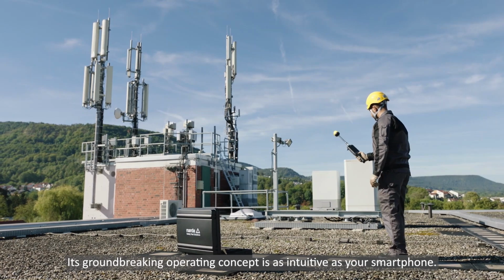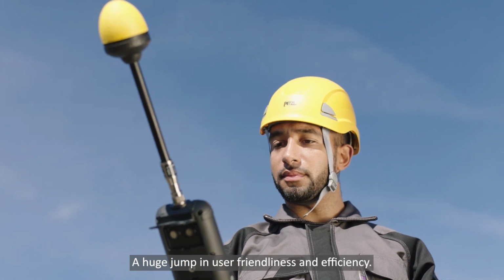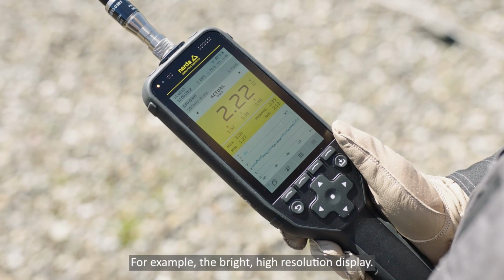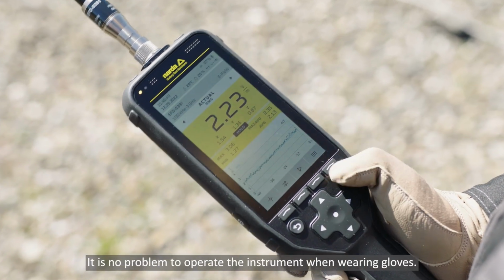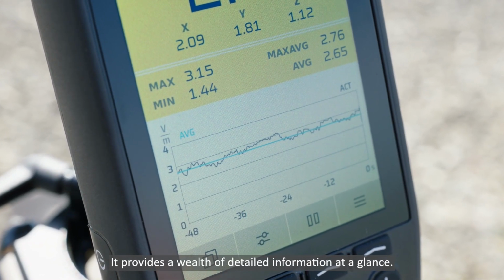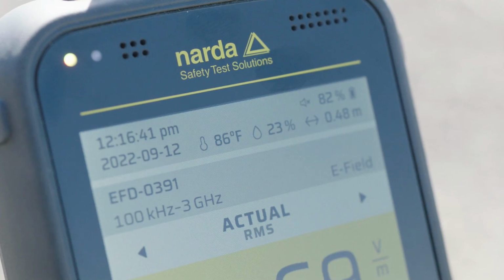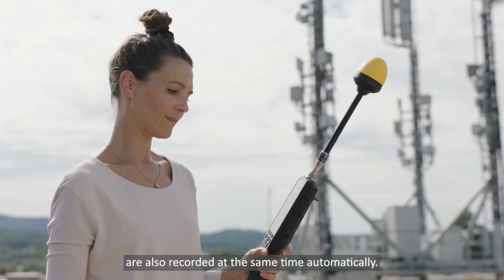Its groundbreaking operating concept is as intuitive as your smartphone. A huge jump in user friendliness and efficiency. It is often really just the little things that make life so much easier. For example, the bright, high-resolution display. It can be easily read even in very bright sunlight. It is no problem to operate the instrument when wearing gloves. It provides a wealth of detailed information at a glance. Or what about the distance sensor, which, quite simply, displays and records the exact measurement height? And of course, climatic data and GPS coordinates are also recorded at the same time automatically.